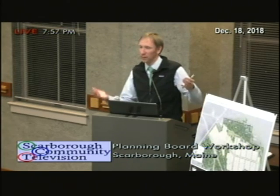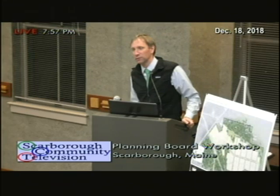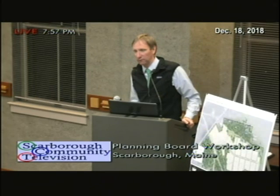Okay. And we've been going back and forth on the design of the private drives in terms of whether we show a turnaround. So you're probably looking at the plan that shows a private drive turnaround that we anticipate will happen as site plans are approved, to provide a turnaround for emergency vehicles.